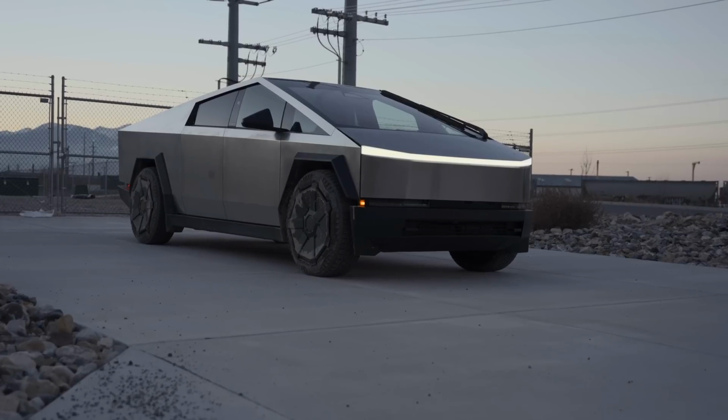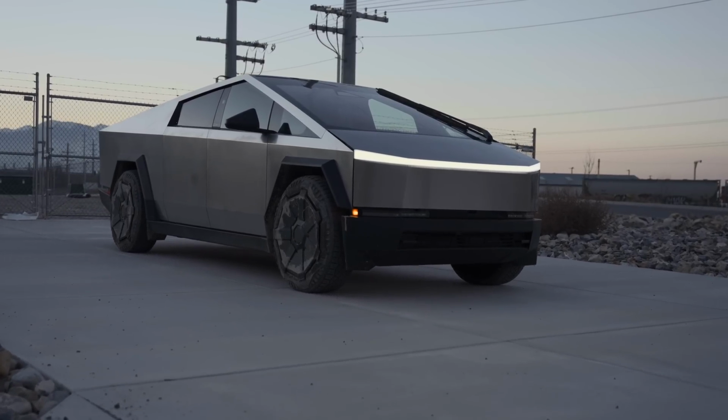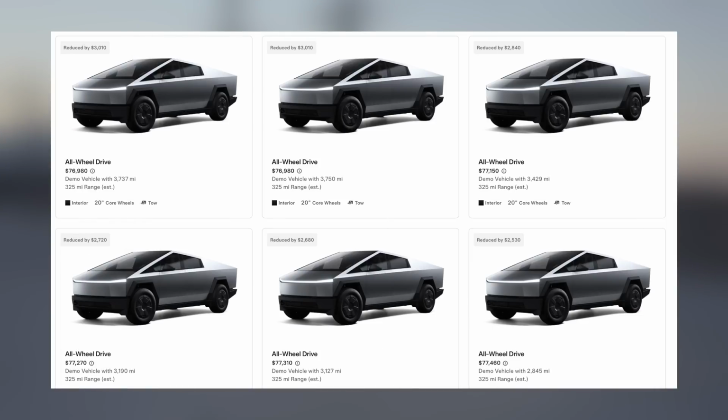Now for the Cybertruck, there are plenty of demo vehicles available with large discounts. I see discounts around $3,000 on all-wheel drive cars, which for now are the base model until they ship that rear-wheel drive.